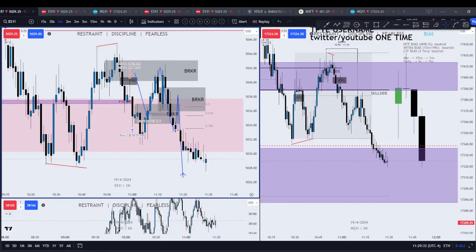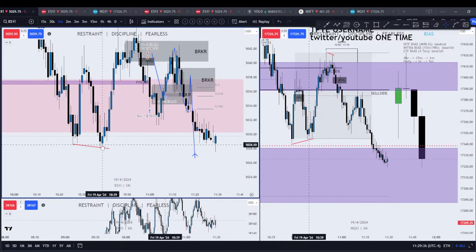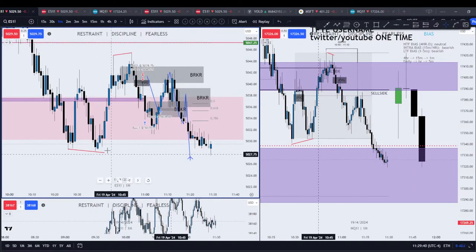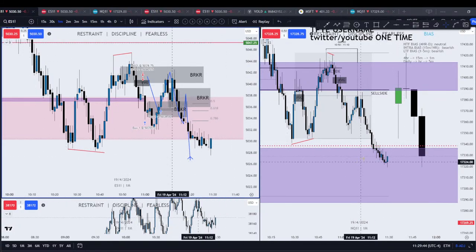Are we going for higher or lower? I have no idea. I would probably argue lower, but we already took this low out. That would be my target. So as a scalper, I really have a target. If it hits, I'm done. I don't even care if it pumps up or dumps 20 more points.